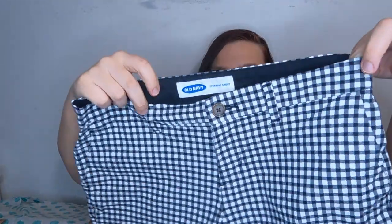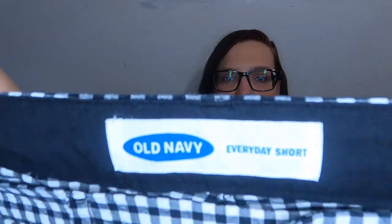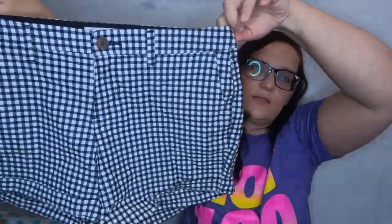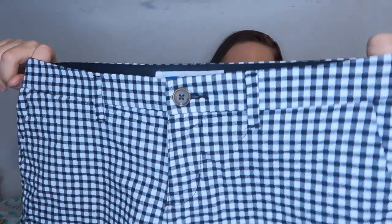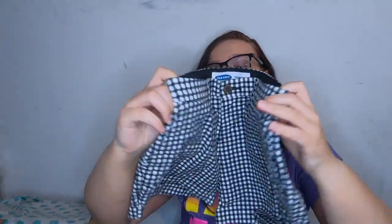We got Old Navy shorts. I also feel like I always get Old Navy shorts. These are cute though. They're like a checkered gingham style. They're not gonna sell now, most likely. And when they do sell, they're not gonna sell for much. But I'll list them because people like Old Navy. They know how it fits. They know their size. Do I have a size in this? Size 2. So it's cute. I mean, I'll use keywords like picnic and retro and something like that.